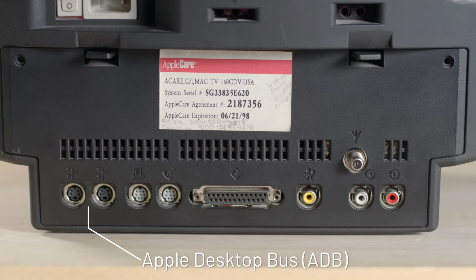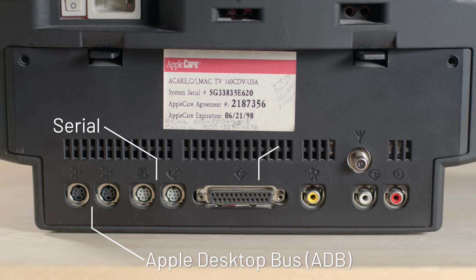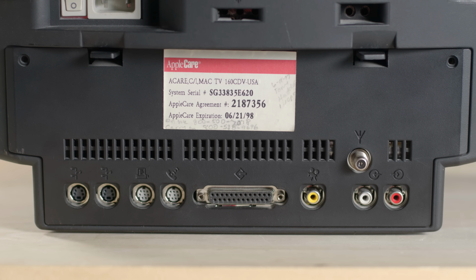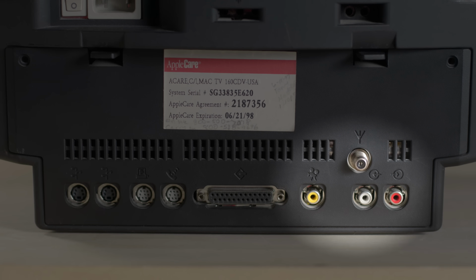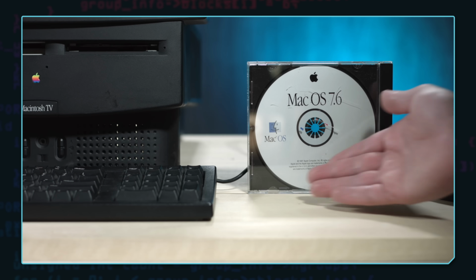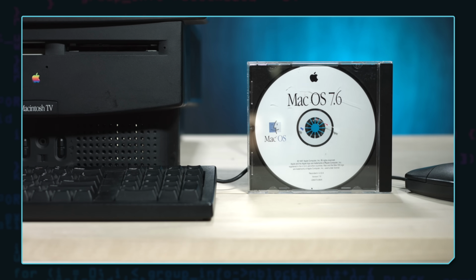SIM slot. For the I/O, we have 2 Apple Desktop Bus ports, 2 serial ports, 1 DB25 SCSI port, a headphone jack on the front, and again, the F-type connector and the RCA jacks. This Mac shipped with System 7.1, but it could be upgraded to macOS 7.6.1 if you'd like. The specs maybe weren't that great for most people, especially at the time for an over $2,000 computer. So let's dive into a little more detail.